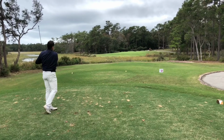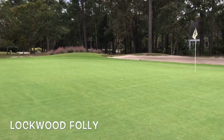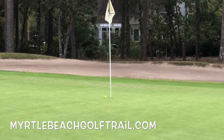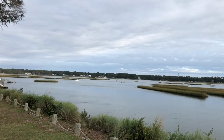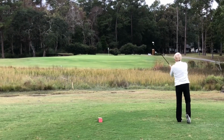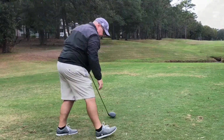Another stop for us on the Myrtle Beach Golf Trail. This is Lockwood Folly in Supply, North Carolina, in Brunswick County, a bit north. This is another gorgeous course with views along the Lockwood Folly River and the Intracoastal Waterway. The Women's Southern Golf Association just played their amateur and mid-amateur championships here. We played it in early November, and it appears ready for winter golf.